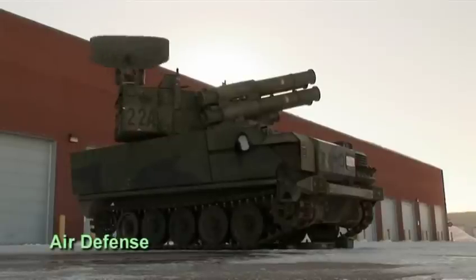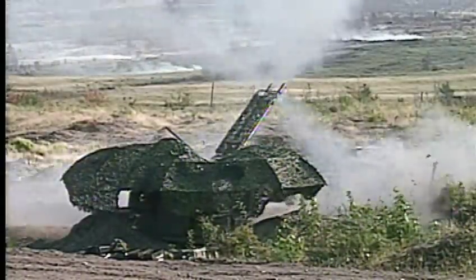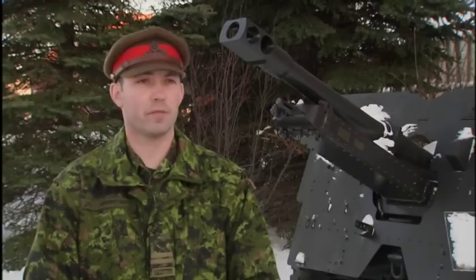The air defense, they're primarily tasked with keeping any enemy aircraft, helicopters or fast aircraft such as jets, bombers, from interfering in our operations and providing an umbrella of coverage so that we can conduct our operations without having to worry about the enemy's aircraft interfering with us.